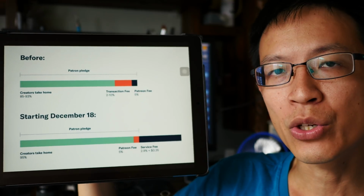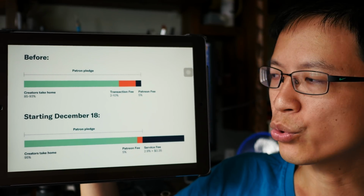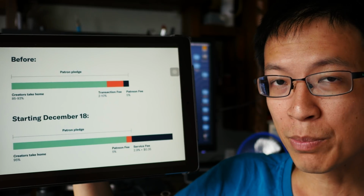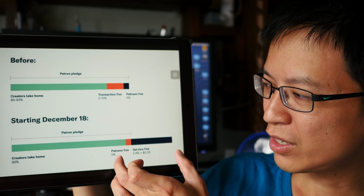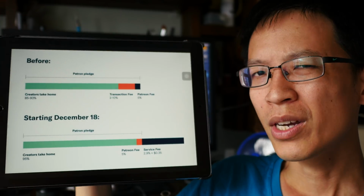Now this applies only to the low tier pledge like $1 or $2. If you pledge like $10, the portion of service fee is about 6%. If it's $5, it's about 10%. But if you pledge only $1, the service fee represents 27.5%. So the new fee structure actually penalizes people who just want to support creators but do not want to spend too much.